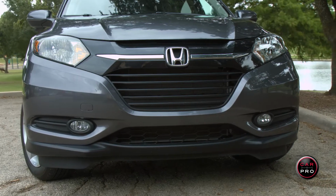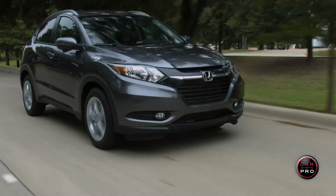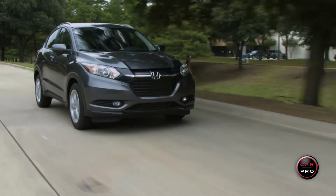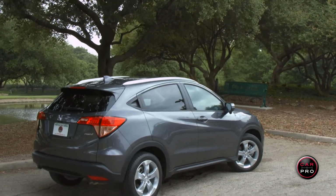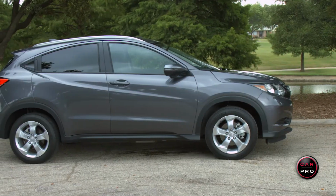This week we take a look at the newest entry into the hot subcompact crossover SUV segment, the all-new 2016 Honda HR-V. When I first saw pictures of this SUV, it appeared that Honda had taken their popular CR-V and shrunk it some. But in reality, they're very different. The 2016 HR-V is based on the same chassis as the Honda Fit hatchback, which has been a huge hit. Now for some people, the Fit just isn't big enough, and the HR-V is the perfect alternative. It falls right in between the Fit and the Honda CR-V.